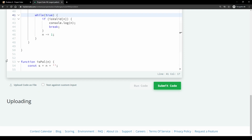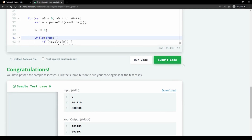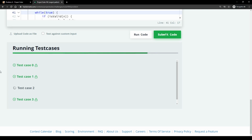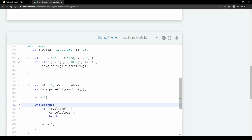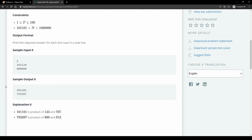But let's try to run this code. I'm not printing anything inside. So this gives correct. Let's submit this code. So what is the time complexity here? This is n, and for each test case it will be t into n. So that's why it is passing.